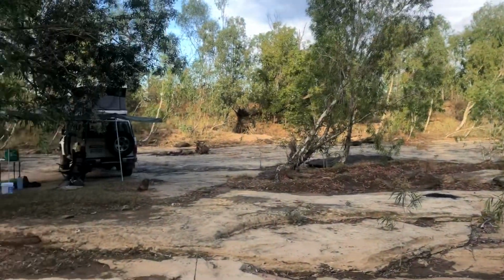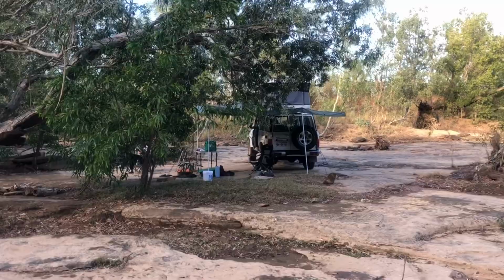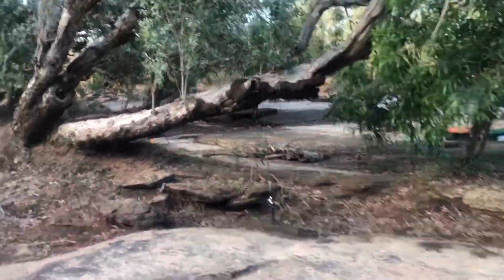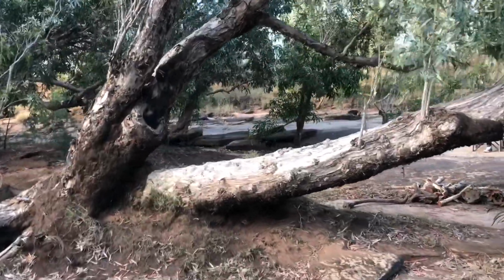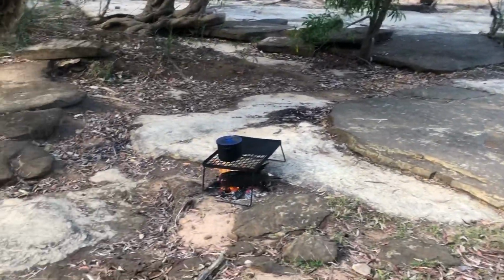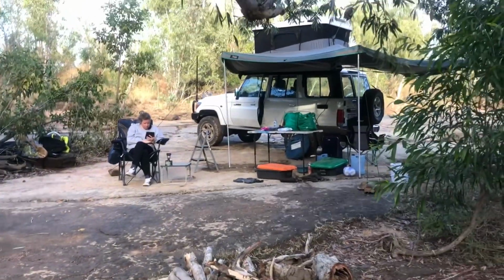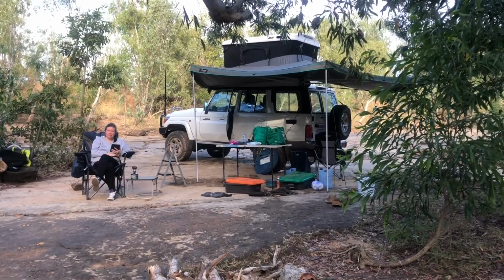And here is our camp set up. Looking back at camp. Just go around again. One heck of a place, this one. There we go, a hot plate. There's camp. There's Em reading a Kindle. Beautiful.